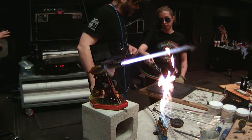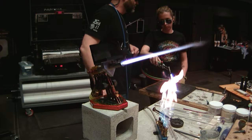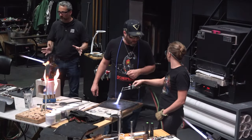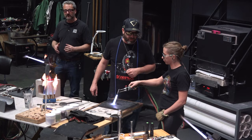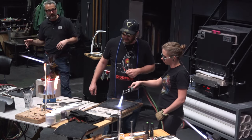So we've got a big oven behind James and Shayla here. We have another oven over next to Jose. We use those ovens to keep the parts warm or to soak heat gently back into them. The flames I mentioned are getting up around 4,000 Fahrenheit.